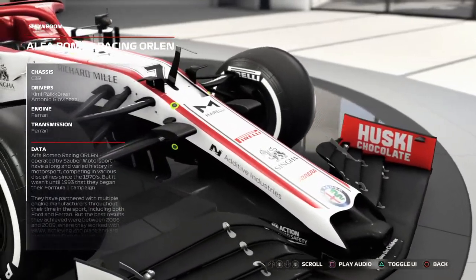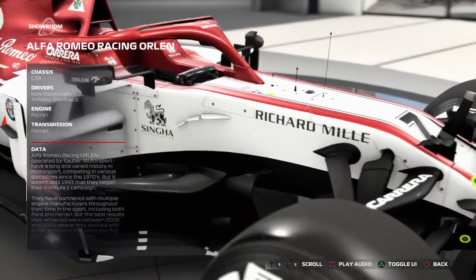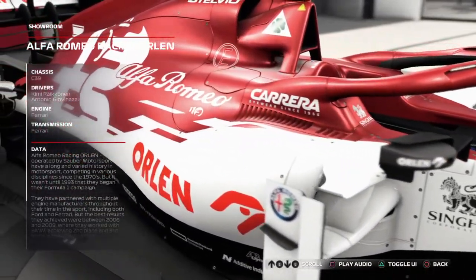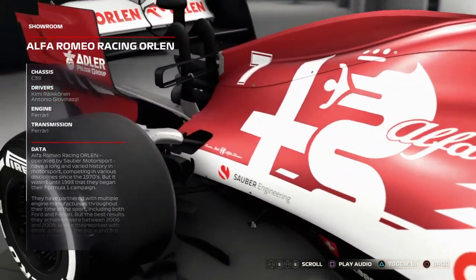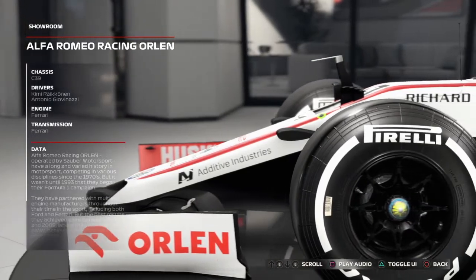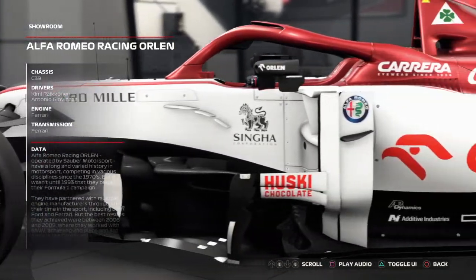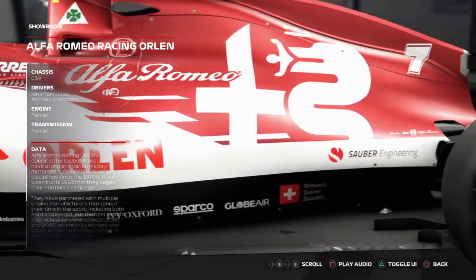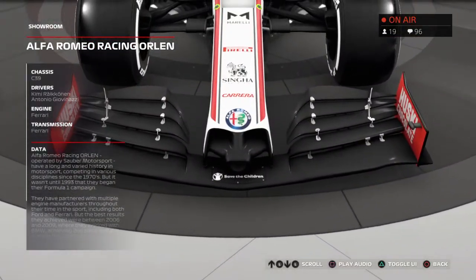I made the strategy call to switch to the mediums. I saw how everybody was struggling on the softs, and I went, you know what? The only way to do this is to try and pace it with the hards, and luckily it paid off. That was intense racing though. I've never had to defend so hard in my life. I really haven't. Yeah, you were on our cameras quite a bit there. I think every single crazy moment of this race had you somewhere in the middle.